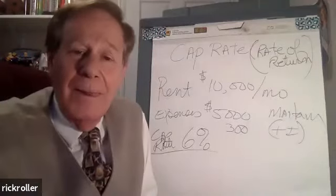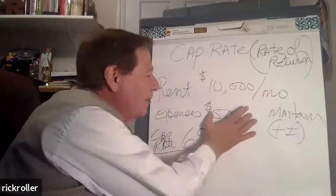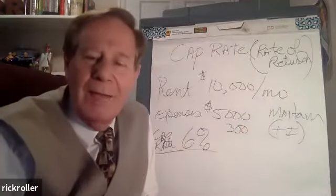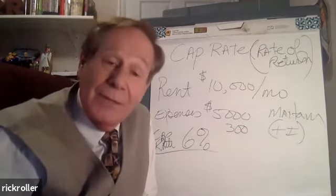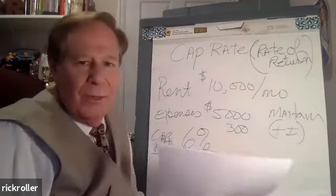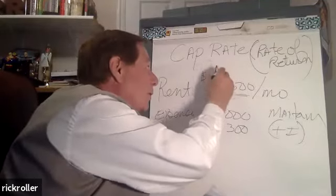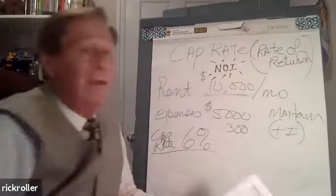The first trick they play with you is this was 10 grand per month. Now, they didn't specify the 5 and 3 here, but if they didn't specify, then you can assume it was also monthly. So the first thing you have to do is annualize everything. You have to annualize the income and the expenses as well. Because the second trick to figuring cap rate is that cap rates are always, always, always not calculated on gross income. They are always calculated on NOI, net operating income.